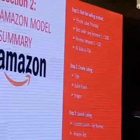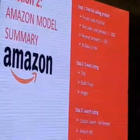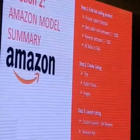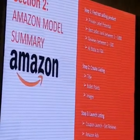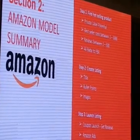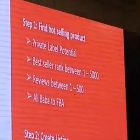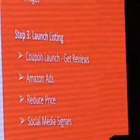So let me summarize the whole launch process for you. Step number 1 is find a hot selling product, okay? Make sure it has private label potential. Make sure it's a bestseller, with a bestseller rank between 1 and 5,000. Make sure the reviews are between 1 and 500. And then go on Alibaba.com, contact suppliers, and fulfill those products through Amazon's warehouse. Step number 2 is create your listing. You've got your product, the suppliers are going to be sending it down, so create your listing. Create some nice images, good quality text, and good quality bullet points. You can get designers and writers to do a lot of this for you.